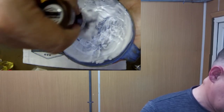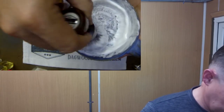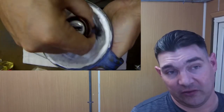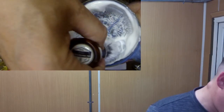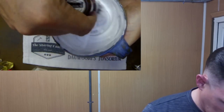But it's all well and good. And I tell you what, the scent is just blossoming off of the soap as I lather. The lather looks to be extremely creamy.